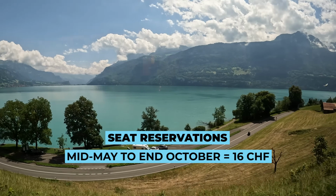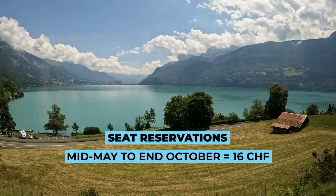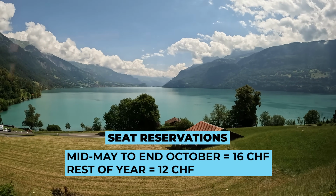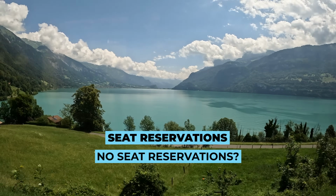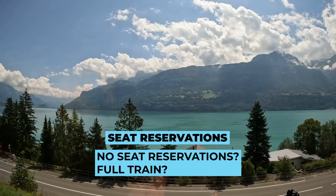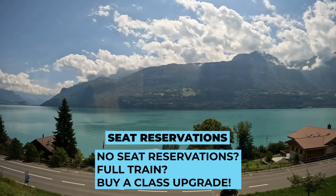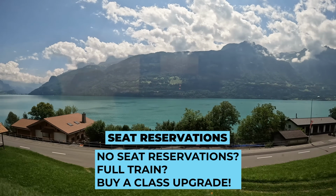During peak summer season from mid-May to the end of October, seat reservations cost 16 francs and they're 12 francs during the rest of the year. And in most cases, they can be made up to 6 months in advance. If you do show up without a reservation and the train is already really full, just remember that you can always buy a seat upgrade on the spot to ride in first class, which usually has more space and less people.